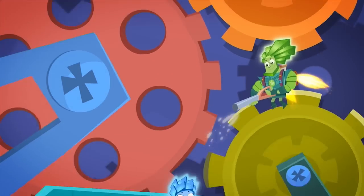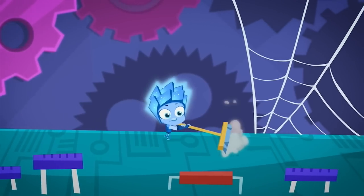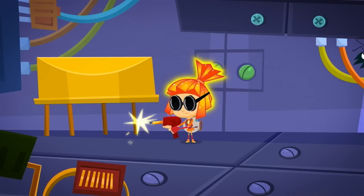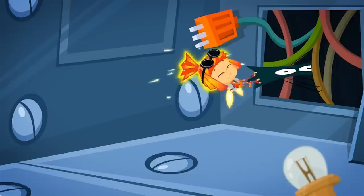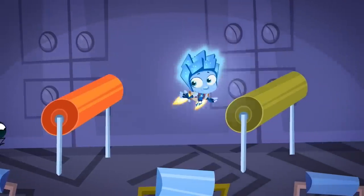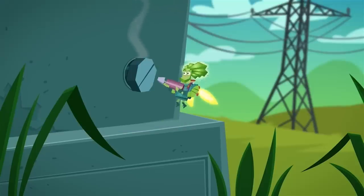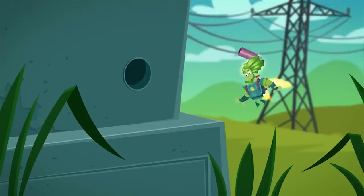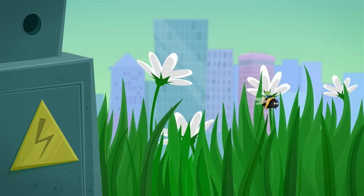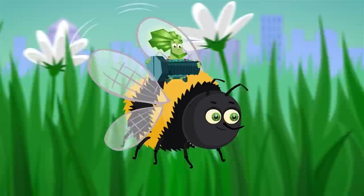Fixies like to have pets, too. All sorts of little bugs, spiders, and flies. Fixies treat them as friends and take care of them. Of course, a little spider isn't as smart as a dog, but they also can be trained. There are some Fixies who have managed to domesticate such big insects as bees, beetles, and dragonflies. Fixies fly on their backs and use them to carry heavy loads.